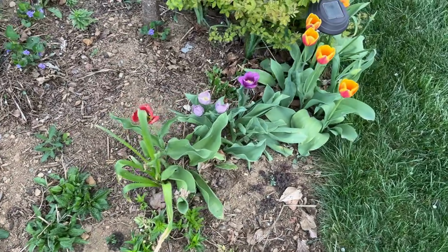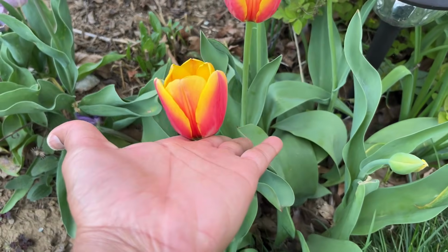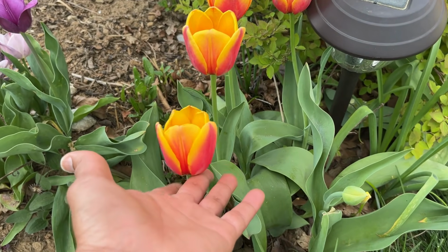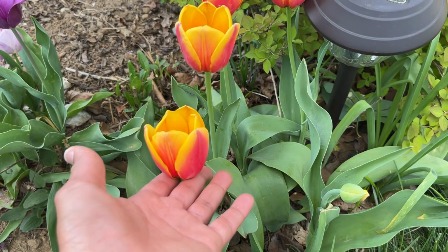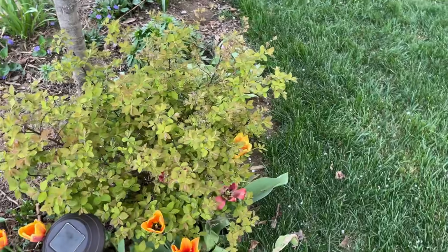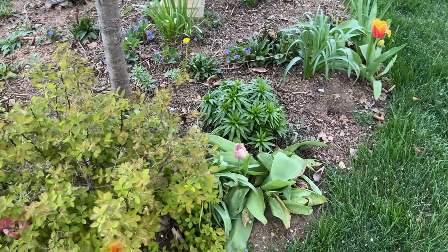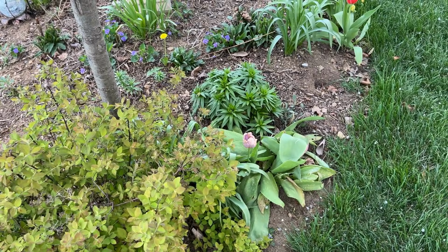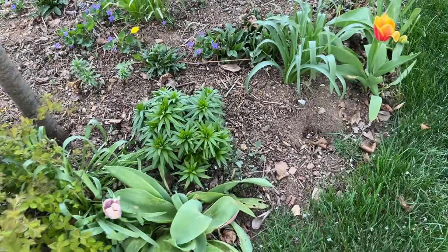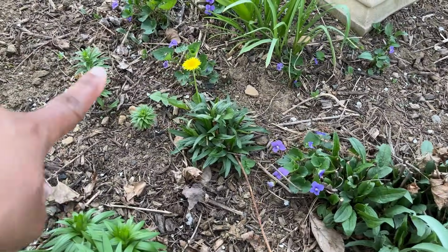And here again, the tulips are coming to an end. Look at that. This is so pretty, absolutely gorgeous. I just love this one. I think this one was called the parrot something, the two colors. And then here is my spirea. You guys know how much I love spirea. Love them so much. Great small shrub to put in your garden if you're looking for a nice shrub. Strongly recommend the spirea. More lilies over here, more alliums over here, and a dandelion looking all pretty there.